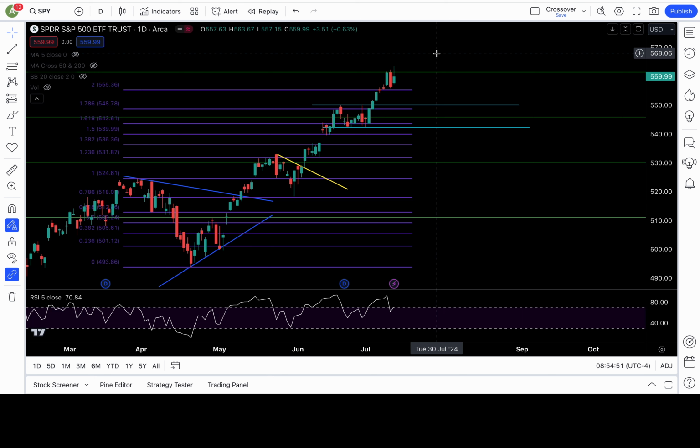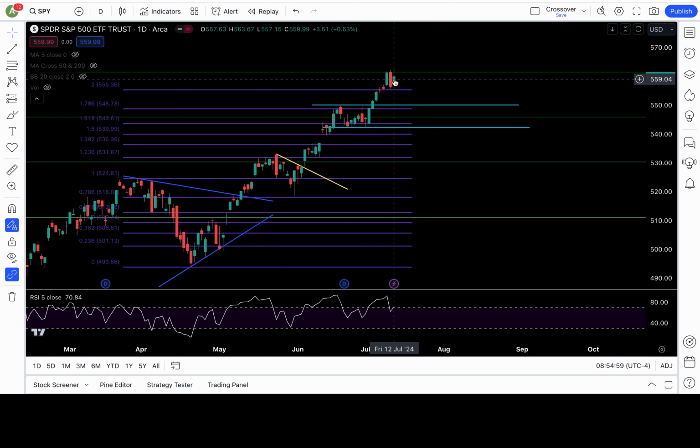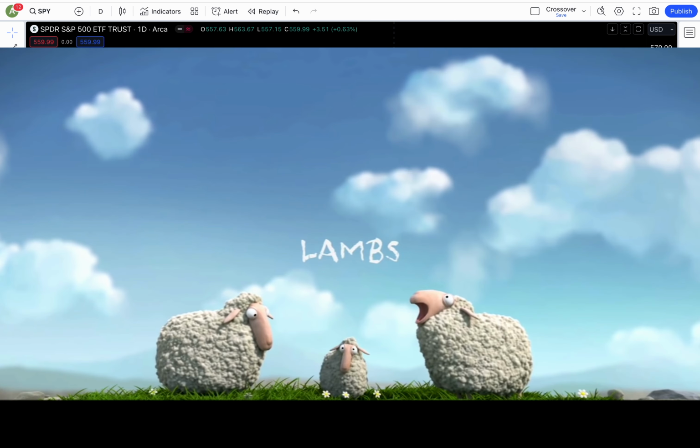So now it's our job to be patient. Be patient and let the market do its thing. Let it run its course until the next big move, until the next big event. And until then, we have to identify the range, and we want to trade it unbiasedly.